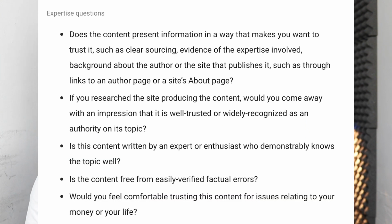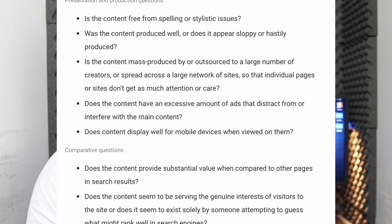Then you've got expertise questions. You've got a bunch of different ones here. I'll pop it on the screen. And then as we go on, presentation and production questions. So that's a bunch of different questions you can ask yourself there. And that's all actually within the Webmasters article that I'll link out to below.